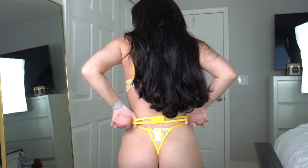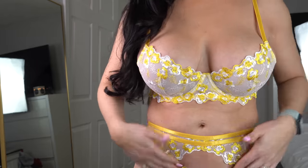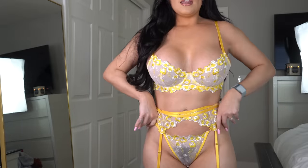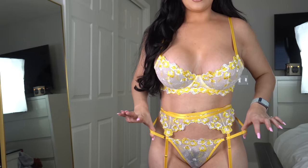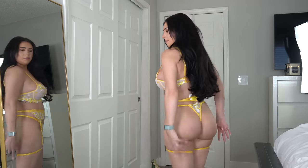Yellow straps are adjustable. It comes around the waist, hooks back here. It does have a chubby thong back here. Love the yellow and white floral embroidery, so gorgeous. The bottom is pretty sheer. I will say that does come above the hips, and then the straps on the hips are adjustable as well. And then it does come with these nice garters that are adjustable when they hook on. Nothing on the back though.